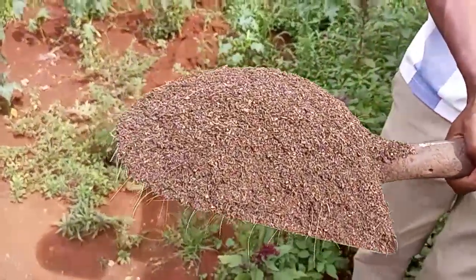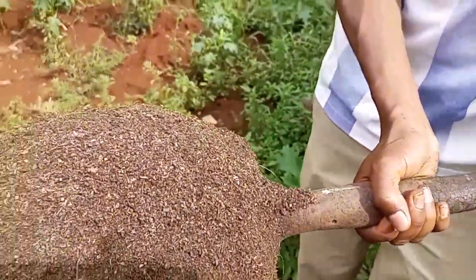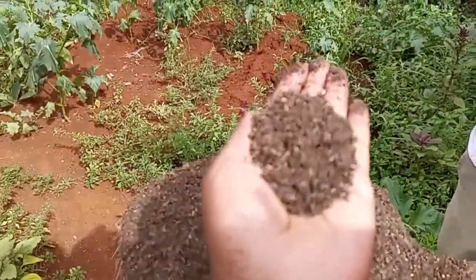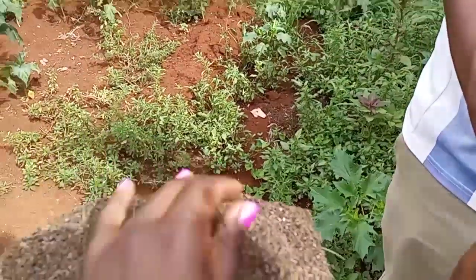Oh, are they coming? They say these will burn the pictures. It has a problem. So yeah, the farm. This is the best. I know it has no smell. Yeah, it has no smell.